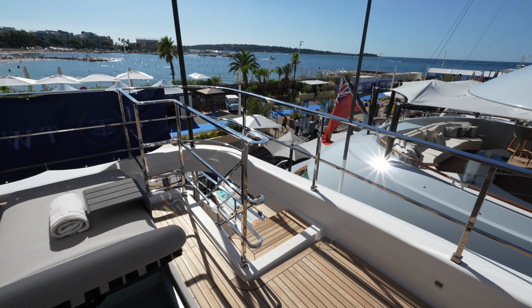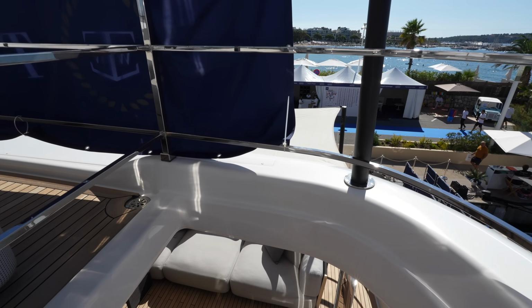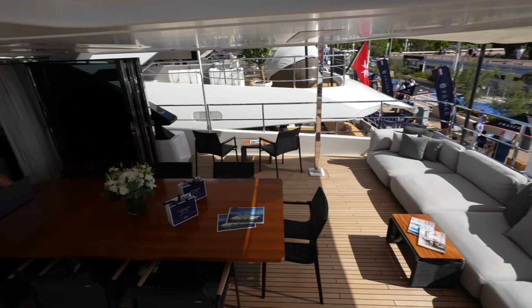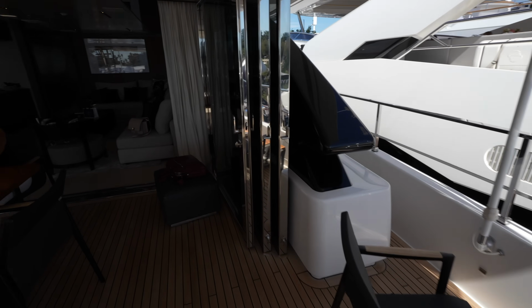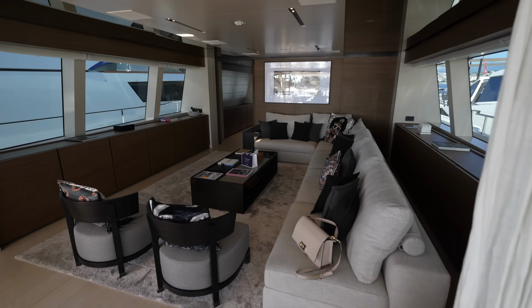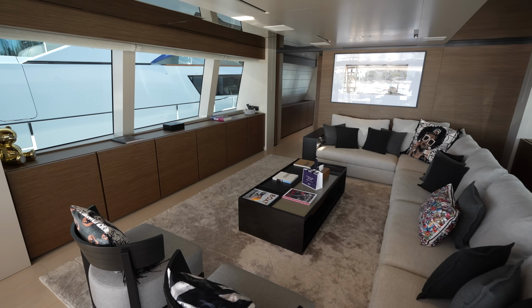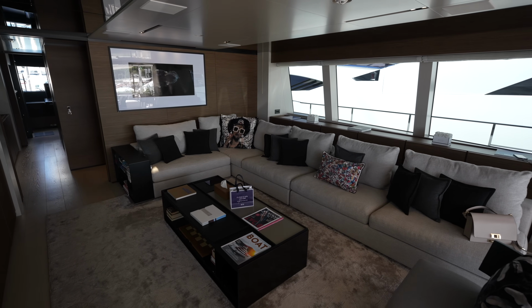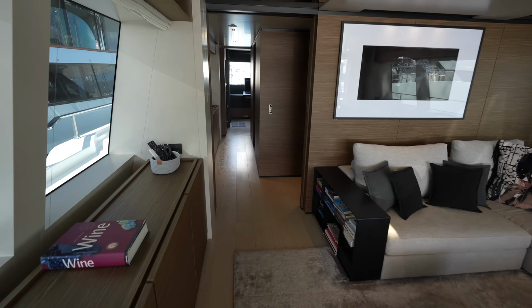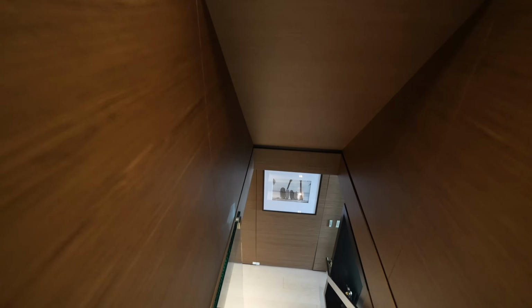So I think we've seen all of the guest areas and all the guest accommodation. We'll give you one more look at the Sky Lounge. And I think we're going to make our way downstairs and check out the engine room.